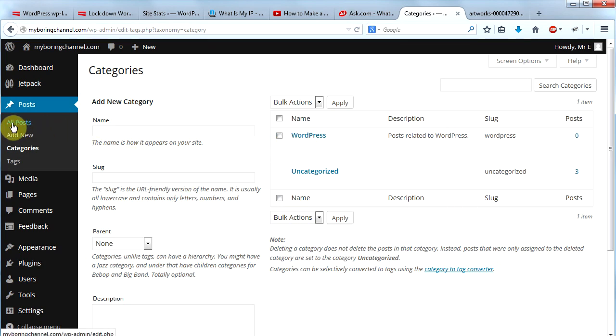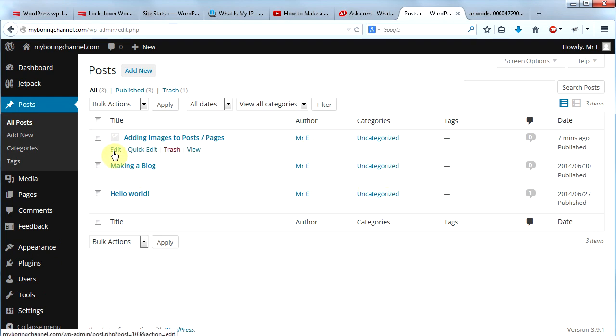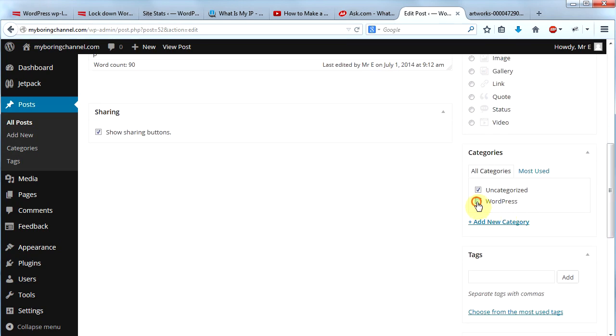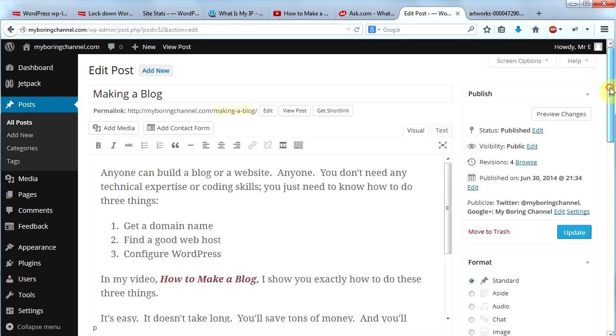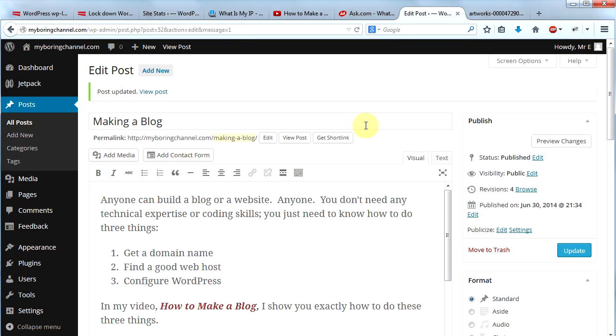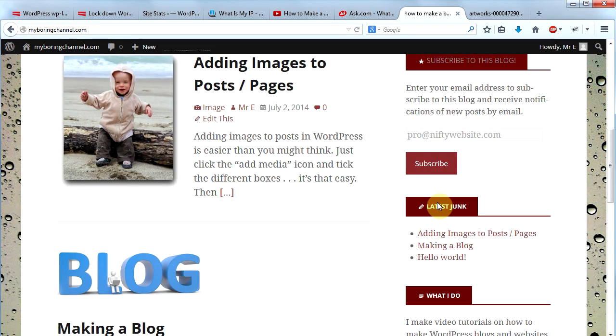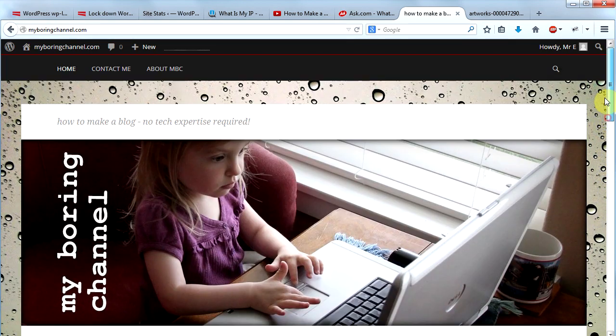So now when I go to my posts, I'm going to click on All Posts over here. I see my different posts. I'm going to edit them. Scroll down to Categories. Click WordPress, untick Uncategorized. Click Update. The benefit of this is later on, when you get lots of posts that are categorized differently, you can add your categories to your sidebar so that if people want to read about WordPress, they can click that category. Or if people want to read about whatever else you're talking about, they can click that category and see all your posts related to that topic. So categorizing your posts is a good idea.